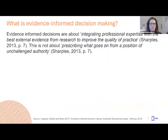So a little bit about evidence-informed decision-making. When we're talking about this, I really want you to bear in mind that we're really saying bring your whole self to the table. And I'll ask you now, how many years have you all been in education? If you can type that into the chat box. Because what you bring with you is so many years in education.